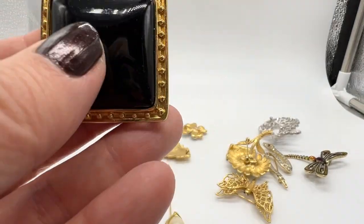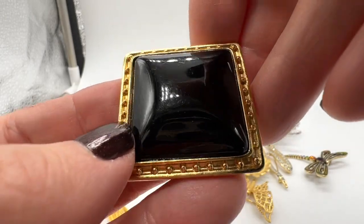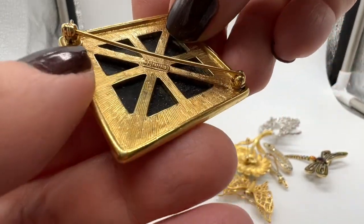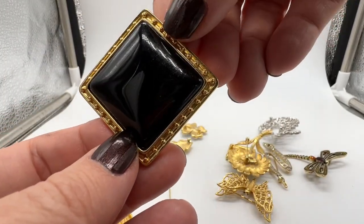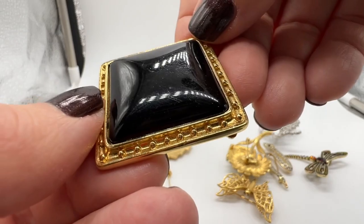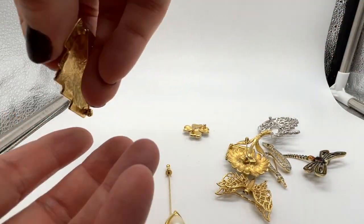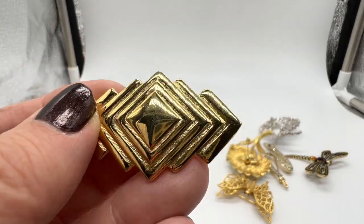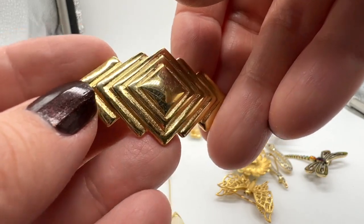Now, their lead designer's name was Edmond Grandville, and he was formerly a designer at Cartier. So he was quite a skilled guy. Oh, I like this one. That's very basic with just that black stone. That would go with anything and everything. This looks very 80s, doesn't it? It does to me.